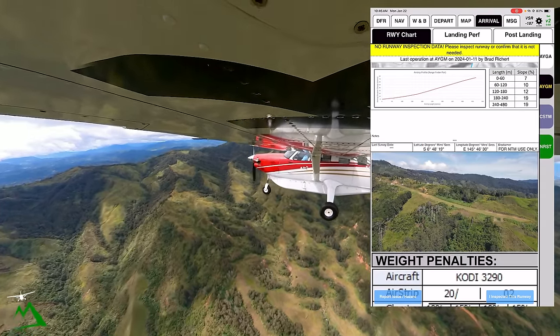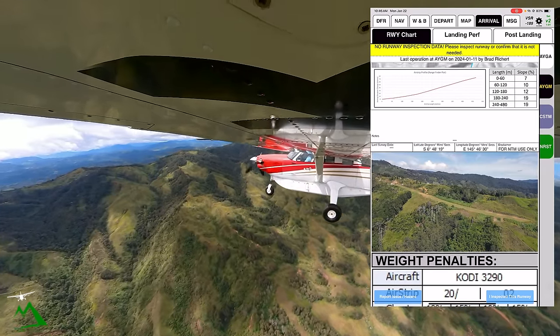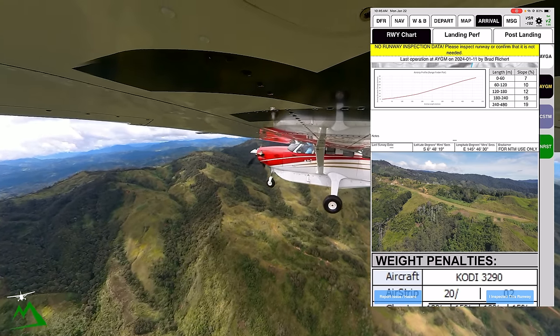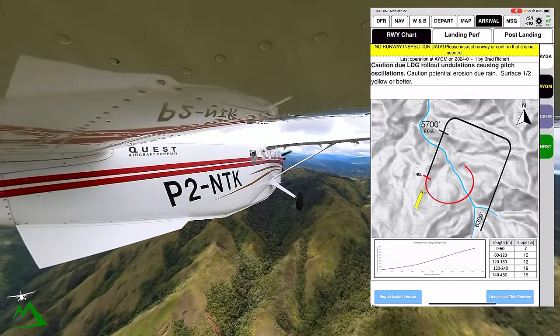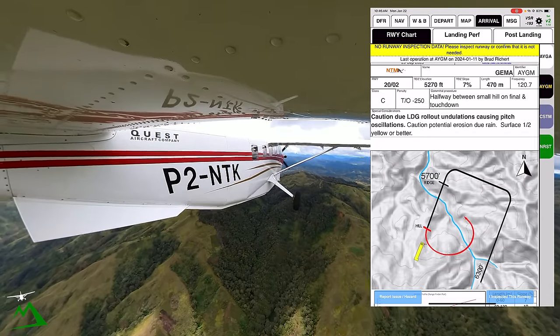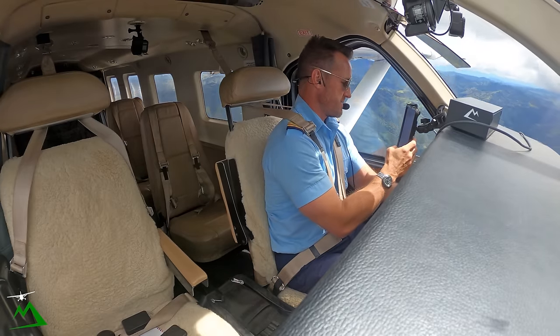Other than that, you guys can see here's a nice little drone picture of it. It's a beautiful place. I've always loved going here. This is one of my first Class C airstrips that was checked out into the Highlands back in 2015. Yeah, like 9 years ago.